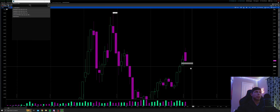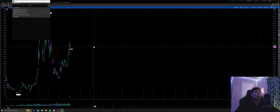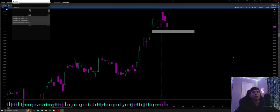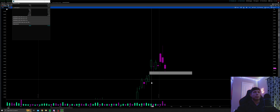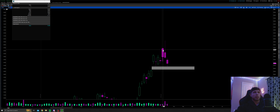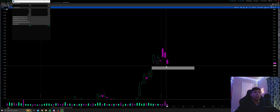Now, we have had a pretty good pullback. This is why my buddy asked me to look at it, just because we have had a pretty good pullback, especially after this gap up, right? We gapped up, one time framed up, came back into a balance, one time framed up again, one time framed up, and then came back into a balance.